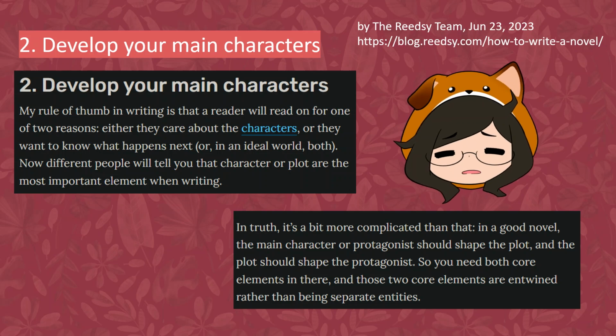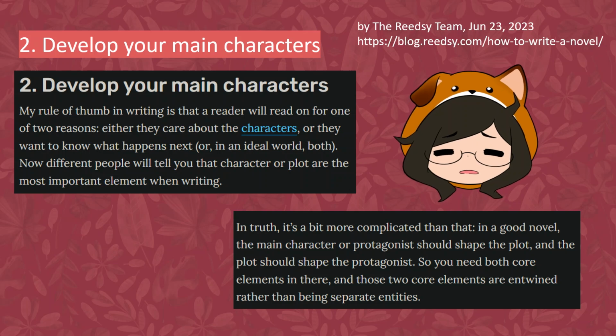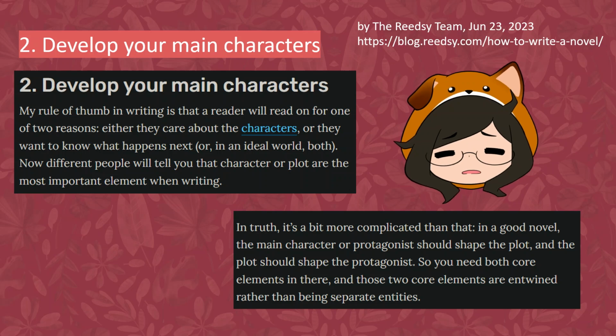The reason my fox avatar is doing a little head shake is that developing main characters being like the first step, I don't personally, since I'm a pantser, I don't develop my characters so much in the beginning. I do that as I'm writing. So for me, this step isn't like the next step for me, because plot and character just go so hand in hand.